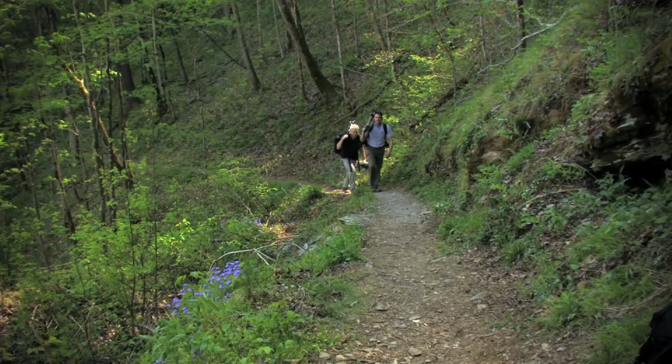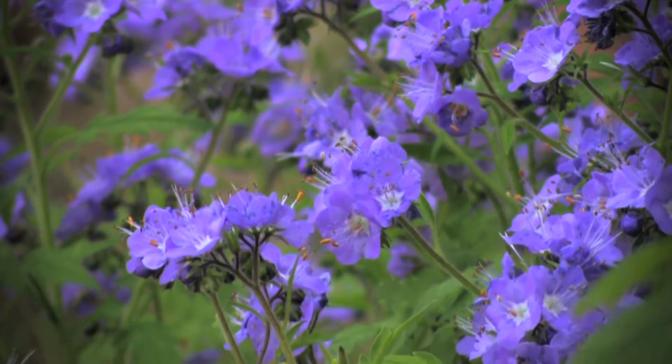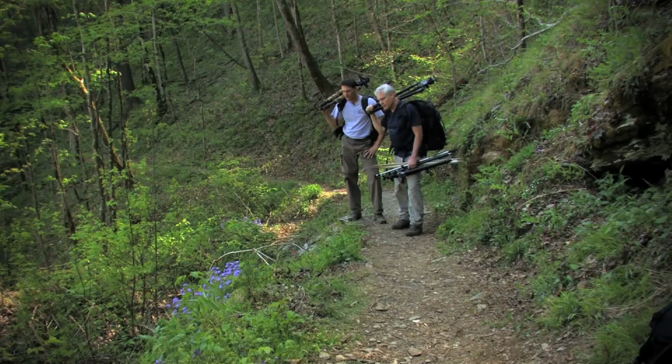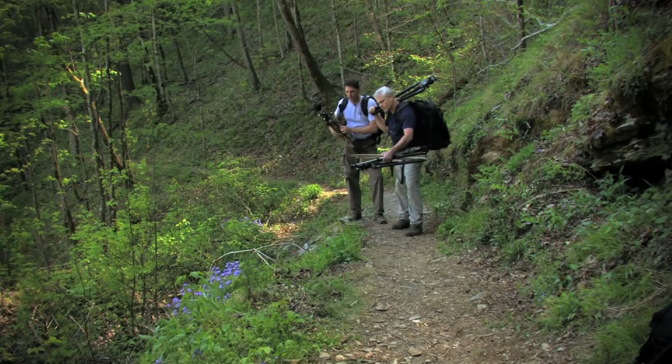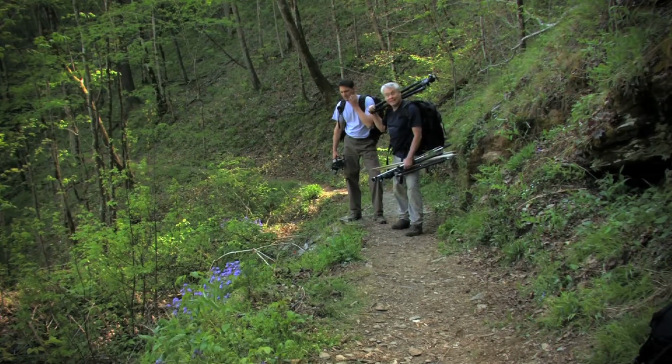Looks like we've got some, what's that, purple Phacelia? Oh yeah, Doug, that's a nice one. Nice little clump of it right there. Oh, that's one of the better ones I've seen. Yeah, I think we can do pretty good with that. We can get some extreme close-ups, and we can back out a little bit and try to get some foliage. I like to do the close-ups on that because of the way the stamens project out from the wildflower, so it looks really good.